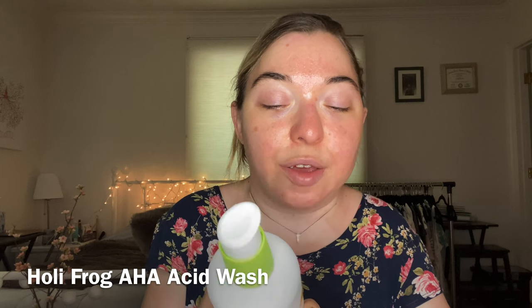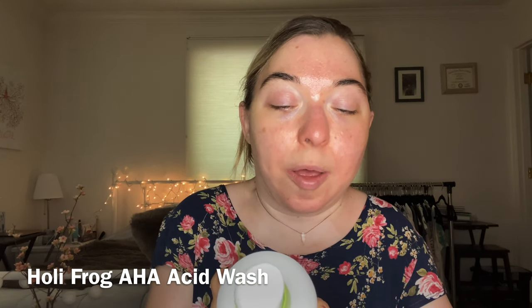The first step in my routine, both morning and at night, is the Holy Frog Shasta AHA Refining Acid Wash. It's supposed to brighten, and from what I read about AHAs, it's supposed to strip the top layer, hopefully gently for you, depending on the percentage in there. It's supposed to strip off the top layer and get rid of scars and wrinkles and older skin cells and bring out the newer ones, brighten as well.